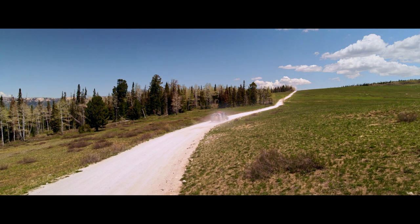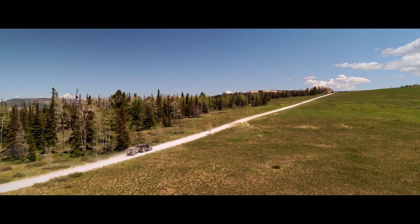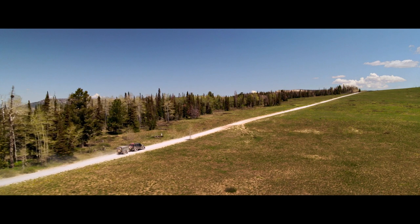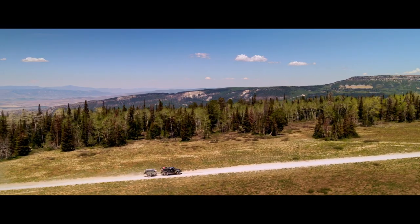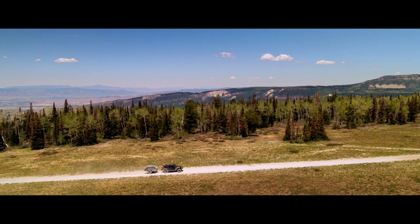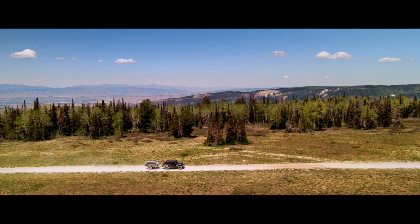The summer of 2021, we set out on our longest overland adventure yet. Our goal was to live out of our Patriot Camper's X1H while traveling the Utah backcountry north into Wyoming to run a trail known as Monument Ridge.